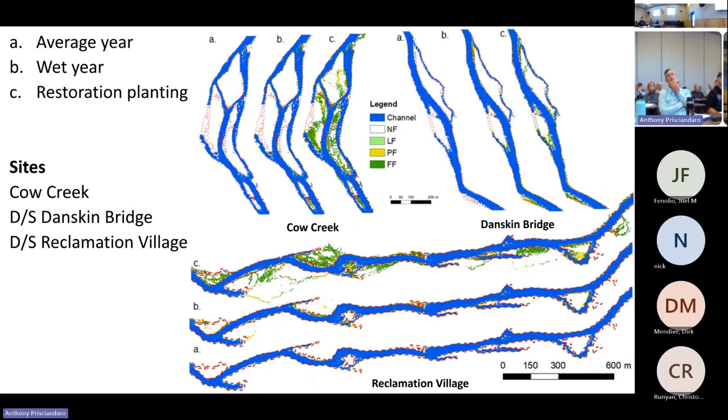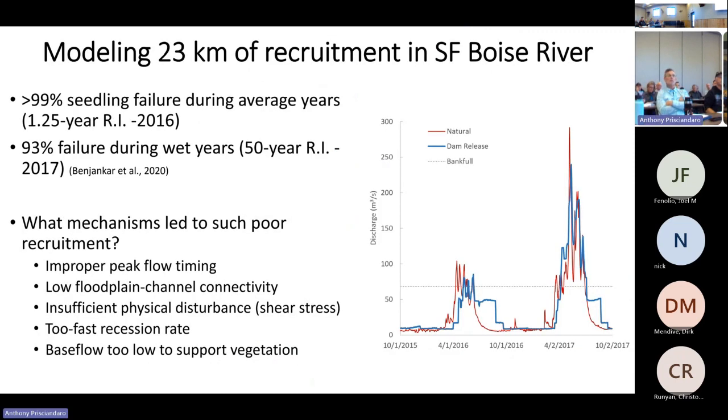What we can see is that from average to wet, still pretty abysmal natural recruitment of riparian vegetation. However, there is a lot more riparian success if we do this restoration approach. And so fundamentally, we can predict where would restoration be successful within the floodplain. Okay, but some of our results say that pretty much greater than 99% of seedlings fail during average years. And that's principally because water doesn't go over bank and inundate much, right? That makes a lot of sense.